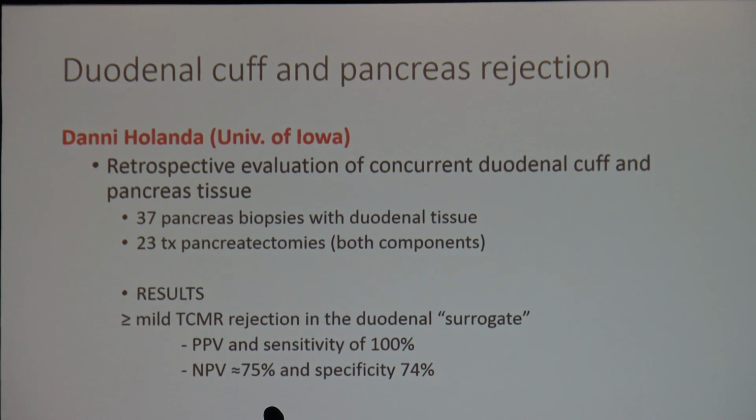And when rejection is considered, starting from mild rejection and more severe grades of rejection, the duodenum was a relatively good surrogate marker, with a positive predictive value and sensitivity of 100% for pancreas rejection, and negative predictive value of approximately 75% and specificity 74%.